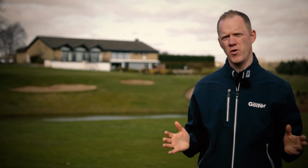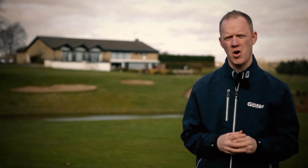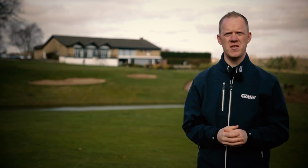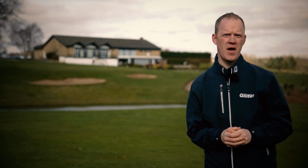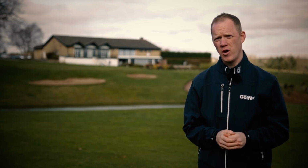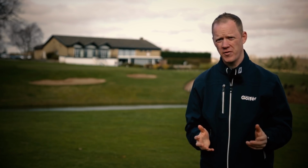Now, when those new rules were first proposed last year, one of the more unpopular ones was changing the way that you took relief from 1 or 2 clubs to a standard 20-inch or 80-inch measurement. Now, under the 2019 rules, a golfer's relief area will be measured by using the longest club in their bag for either a 1 or 2 club relief, depending on the situation.